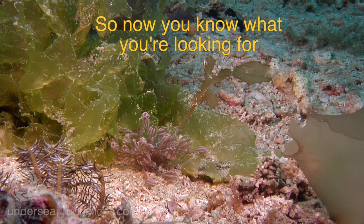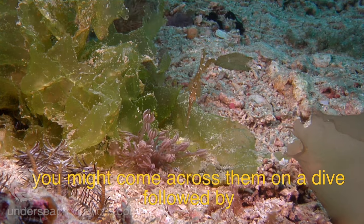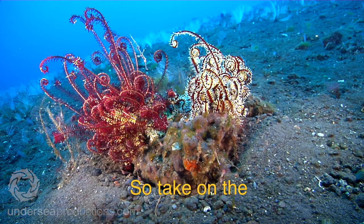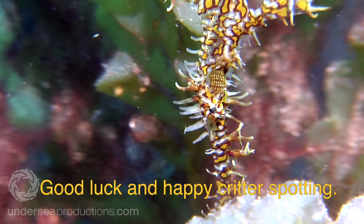So now you know what you're looking for, we'll get into the challenge. Each level will begin with 10 seconds to spot them as you might come across them on a dive, followed by closer and more obvious shots. Take on the challenge if you want a better chance of spotting the next ghost pipefish you swim past. Good luck and happy critter spotting.